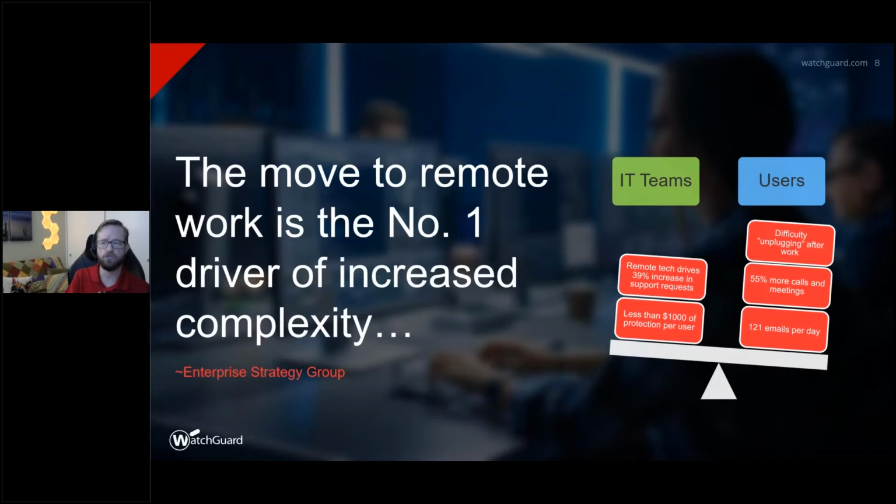And then when it comes to users themselves, a lot of difficulty unplugging after work, more calls, more meetings, lots of emails. They're inundated with more that they have to deal with. They're more distracted, right? And they're more susceptible to cyber attacks.